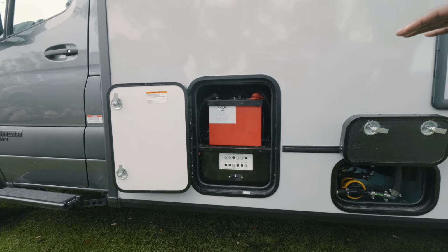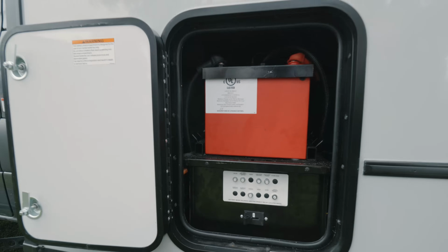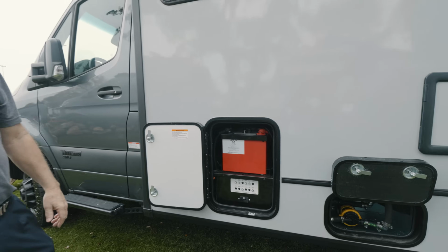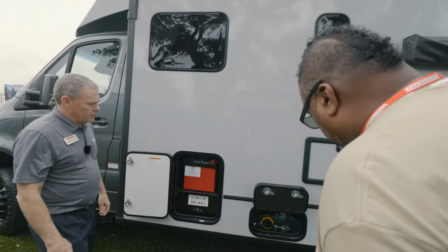So as I'm assuming, there's quite a few options you could do with that, and then you guys have a partnership with Lithionics now. Lithionics is actually a known subsidiary of Winnebago Industries. Right. So, yeah. It's pretty good. Yep. Okay. And what else do we have going on?